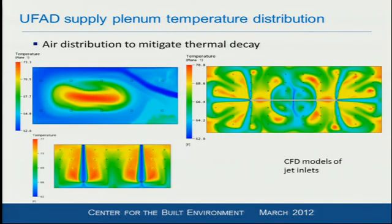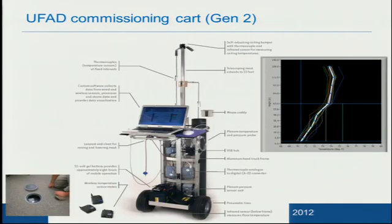Likewise, in the underfloor plenum, there are lots of things going on with how you put the air in there and the consequences of that. These are some CFD diagrams showing what happens when you do it in various ways. You can see you get temperature variation all over the place. It's very hard to predict this in real life, so we like to actually measure that. Those are the two key parameters that we're looking for, and building this particular device is what we're trying to accomplish.